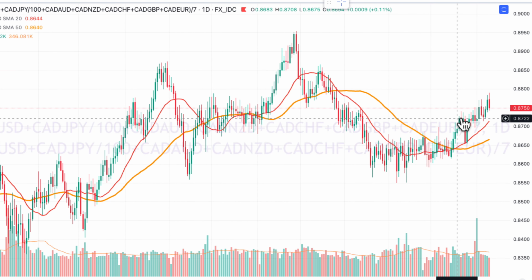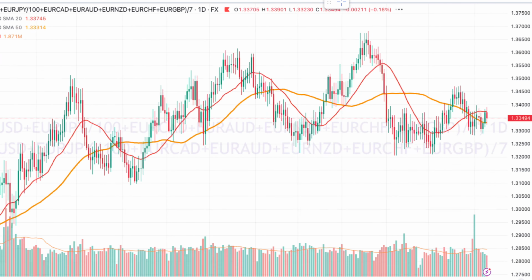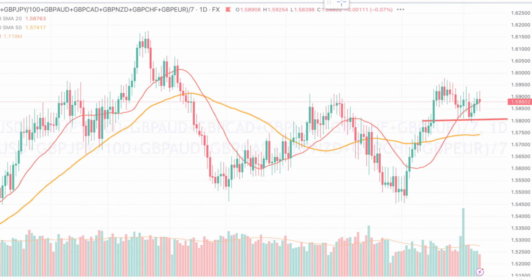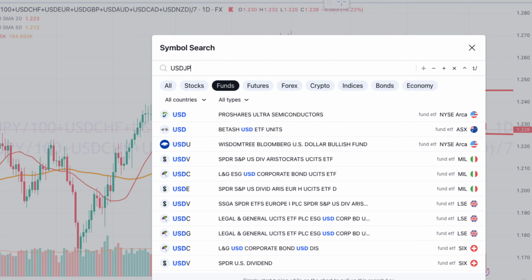Well, because the Canadian dollar is pulling back a little bit, maybe we can take a look at Canadian dollar crosses as well. Don't want to buy the euro and the pound going sideways. Maybe this is where you resort back to the USD. So let's take a look at some of the currency pairs.